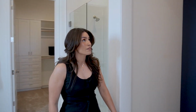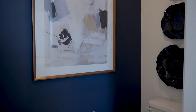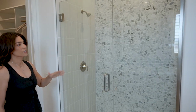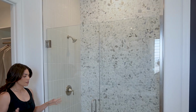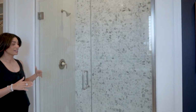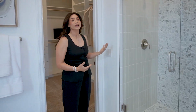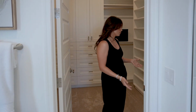Right here you have the water closet, and next to it you have your walk-in shower. Now, this size is pretty much the standard shower of what you're going to see in a lot of the quick move-ins, but they do offer what I call a party shower. It's a huge walk-in shower that they do also have in some of their quick move-ins, but it can also be an architectural upgrade if you choose to build from ground up.